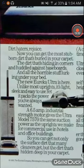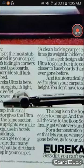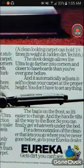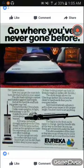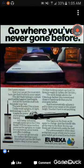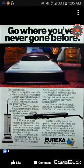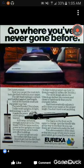I believe it says 1985. And it still says Eureka Company, Division of National Union Electric Corporation. Yeah, but that must be an older one, because this one is probably a little bit later. This is 1985, I think. It says Eureka gets dirt you can't see. This must be like 1989, maybe 1990. Yeah, like a little bit later ad. But this is from the 80s.